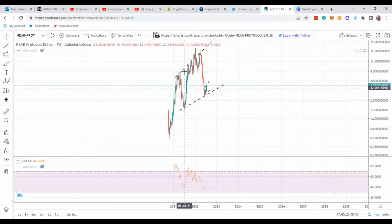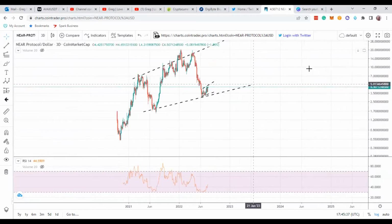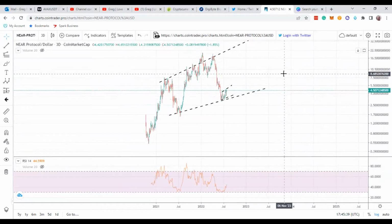So you can see the pattern: blast, correct, blast, correct. So in my estimate, there's a good probability that it could be warming up for a blast and then correct. Same pattern. On the 3-day chart, you get a little bit more data with Near Protocol.